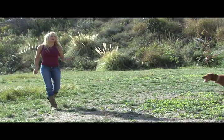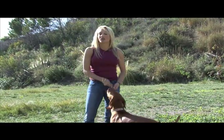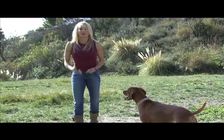So it really, really changes what we're doing here until you practice so much that the mere sight of you bending down to pick anything up gets your dog running towards you, gives you the power.